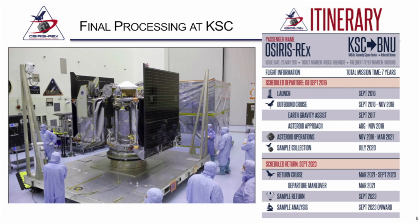And then we leave the asteroid in 2021. It's a 2.5-year cruise home, and we drop the sample return capsule off on a parachute system into the Utah Test and Training Range just to the southwest of Salt Lake City. And that'll be a big VIP event the University of Arizona will host. If you're interested in that, let us know. We would love to have you join us.